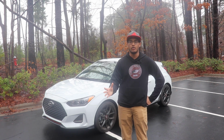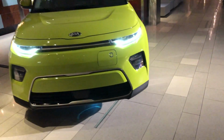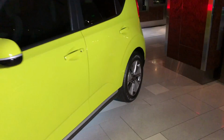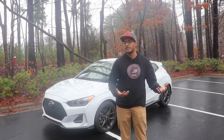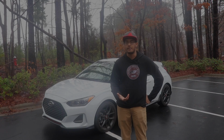There's not even a multi-link in the 1.6 turbo. The only car you will see a multi-link in is the EV trim, which is not sold in all 50 states. Only like 12 or 13 states get it, but that car gets the multi-link because it needs to, essentially. It needs to be able to hold that huge battery. I think it's like a 64 kilowatt-hour battery, so that's why that car has a multi-link suspension.